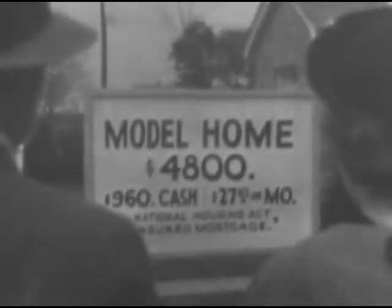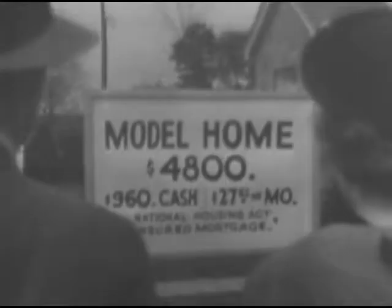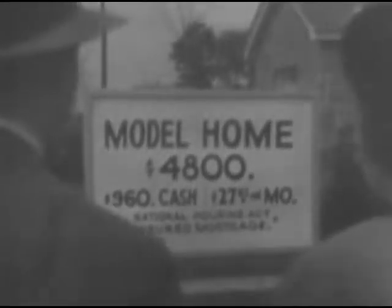Ah, but maybe they can, for according to this sign, they can buy this house with monthly payments that are less than they now spend for rent.